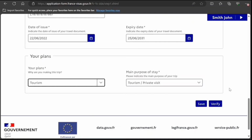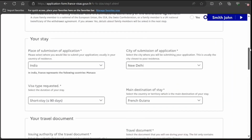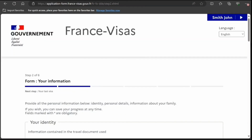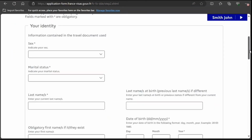Tourism, main purpose, tourism. Okay. Verify. Okay. Here, click on next. Okay. All right. So now it has gone to the main side where you're going to be asked to provide your details.